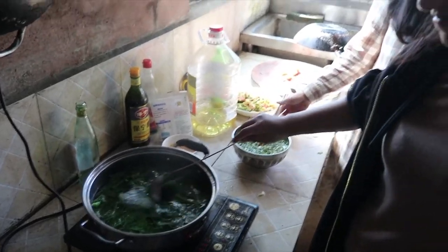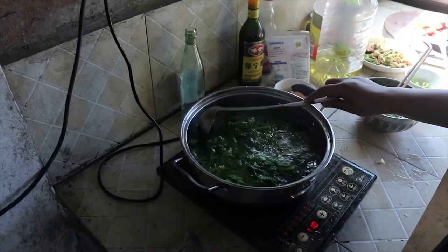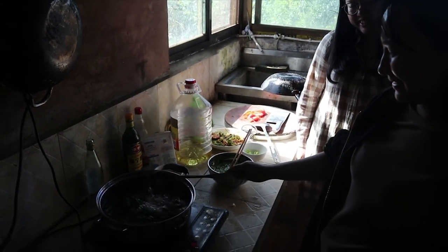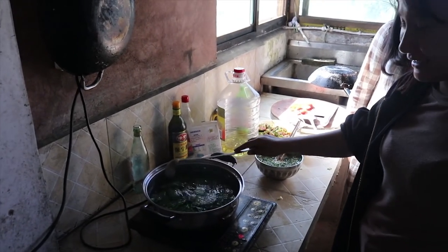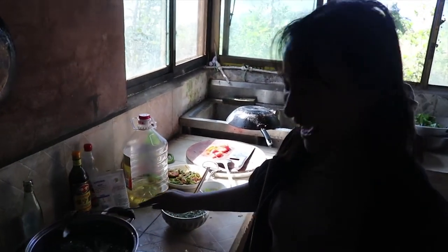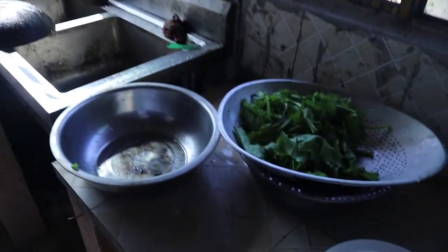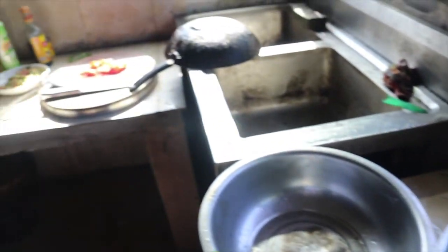What is it? Green vegetable. I know it's a green vegetable. What kind? We call it greens. Green vegetables. Yeah? All right. Qingcai. Which is green vegetable. Yeah, it is. All right. Well, you're not wrong. It is green and it is a vegetable.